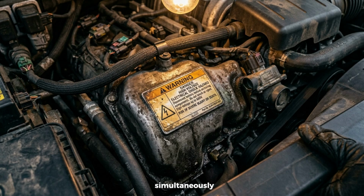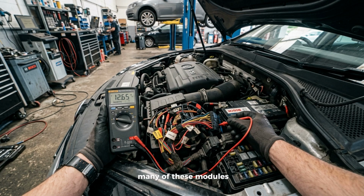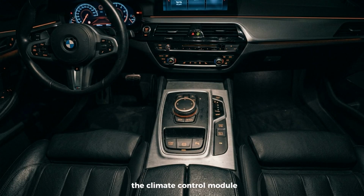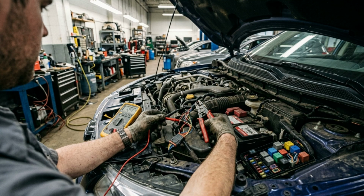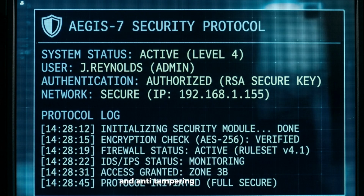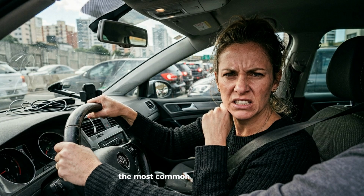When you disconnect the main battery terminal, you are cutting power to every single module in the vehicle simultaneously. Modern vehicles have between 30 and 80 separate control modules depending on the trim level. Many of these modules, particularly the radio and infotainment system, the climate control module, the power window and seat memory modules, and the anti-theft system, have their own security protocols and anti-tampering routines that trigger when main battery power is interrupted without warning. The most common and expensive consequence is a radio security lockout.